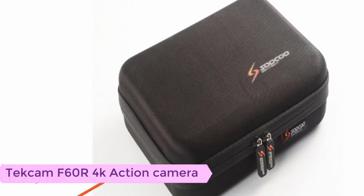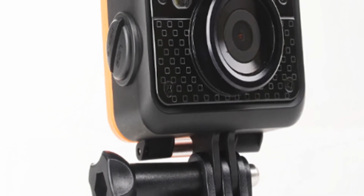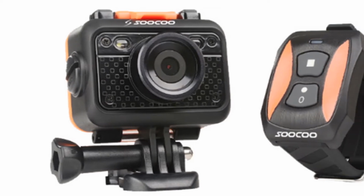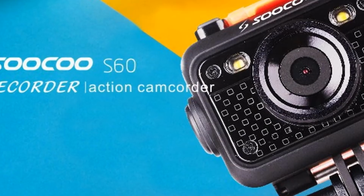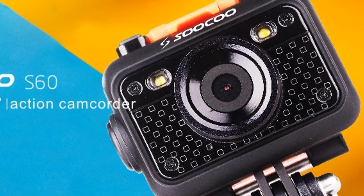Number 3. Multifunctional HD camera. Description: this multifunctional HD camera is specially designed for various sports to record every marvelous moment during the movement. It is widely used in outdoor activities, extreme sports, water sports and diving, car DVR, etc. Wrist control makes you shoot those dynamic images easily. This product features HD recording.